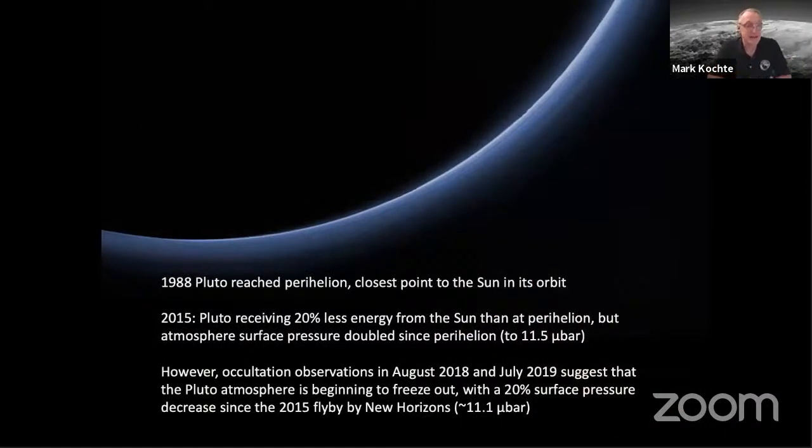In 1988, Pluto had reached the closest point in its orbit to the sun. So it has been going through its mid-late summer period over the last 30 or so years. But it's starting to cool off. It's autumn now. So temperatures are starting to drop, which means the atmosphere is starting to freeze out. And in 100 years, that atmosphere is going to be pretty much all frozen out. We're not going to be able to detect anything there because it's all going to be frozen gas, solid on the surface.